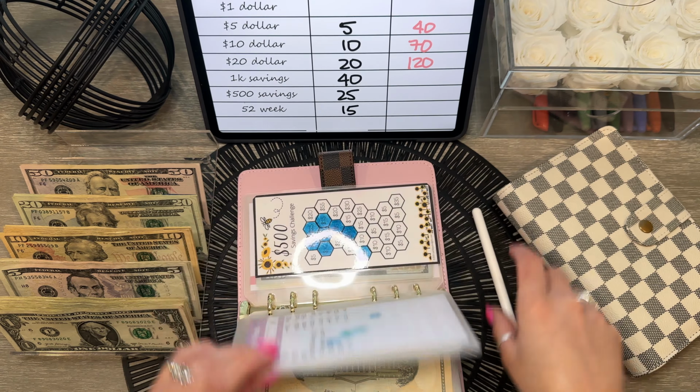Also, we are going to be contributing towards our 52-week savings challenge, and this week we'll be giving it $15. Let's color in the number 11 and the number 4. So far we have saved $145 towards our 52-week challenge that will also go towards our debt. Alright, you guys, that does it for the first savings challenge binder, and we'll come back to this one if we have any dollar bills saved left over.